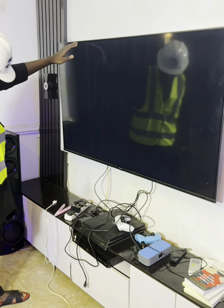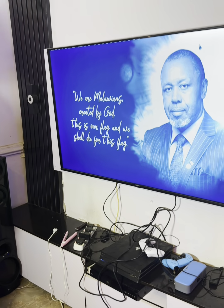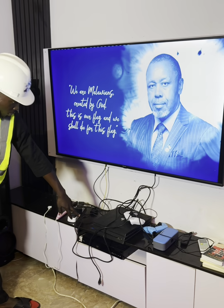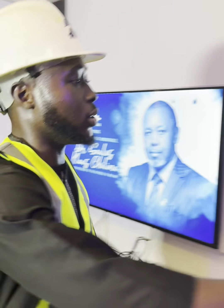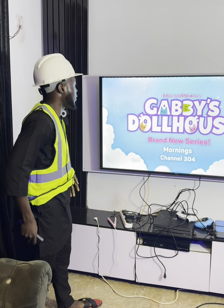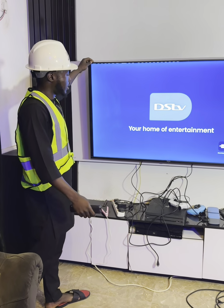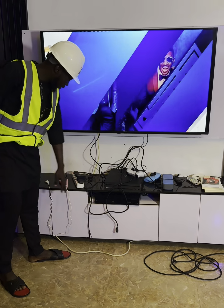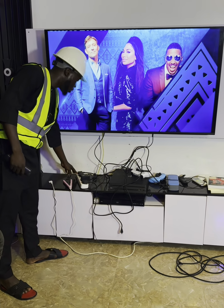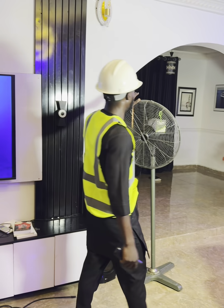Yes. The console is on. So can you see the console is on? What else? Let's put on the fan too. So the TV is on. This is a 65 inches smart TV. So the console is on. And now let's put on the fan. So yes, the fan too is on.